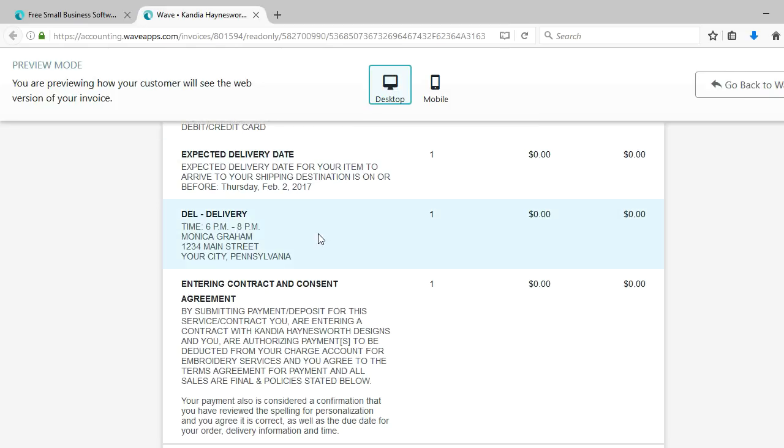Okay, now if this was being shipped, this area would have the shipping information such as the company, if I'm using United States Postal Service or FedEx and so forth. It would also have a tracking number. It would also have a delivery date as well.